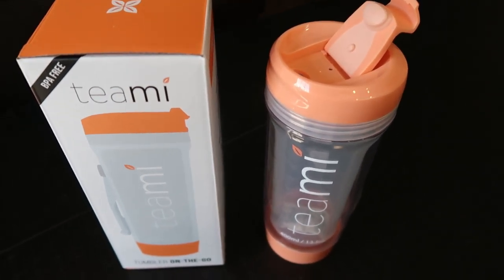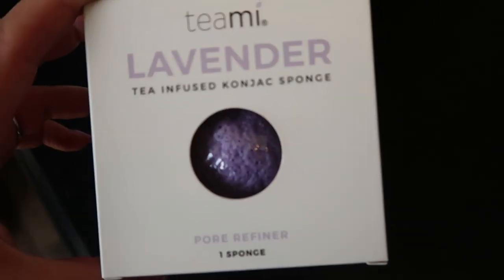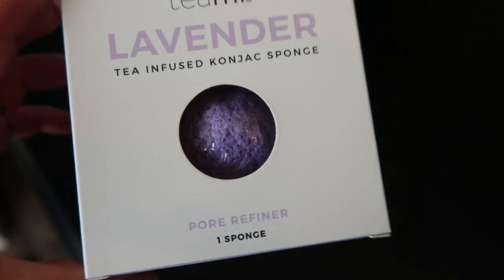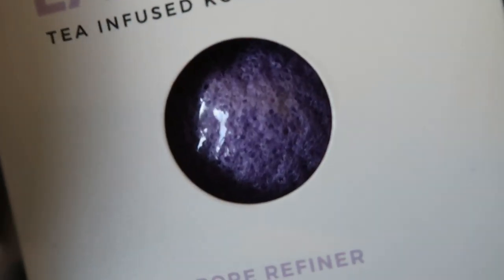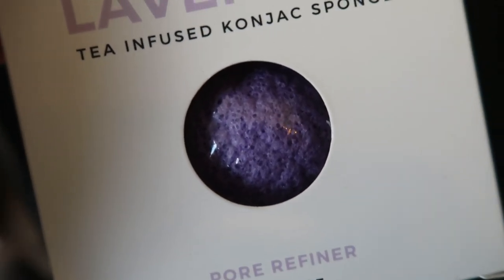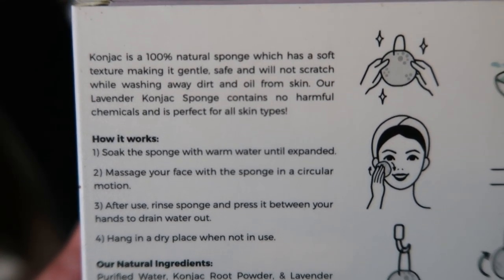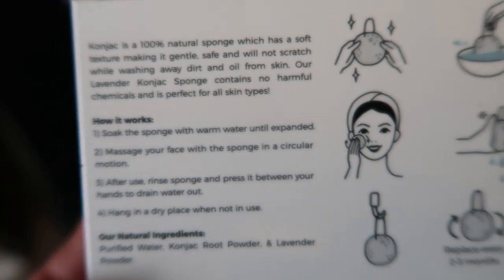So cute. So I have that. And then I also got the Teamy Lavender Tea Infused Cognac Sponge. And this is Pore Redefiner. So this is really cool. This is really soft on your skin, but an excellent product. It removes all of the gunk and dirt and built up makeup. It is safe and it won't scratch while washing away dirt and oil from your skin.